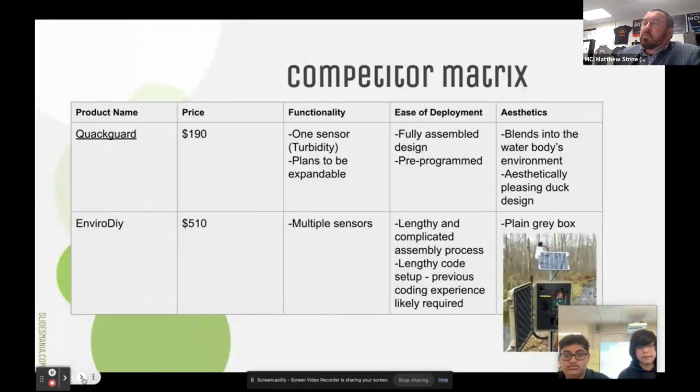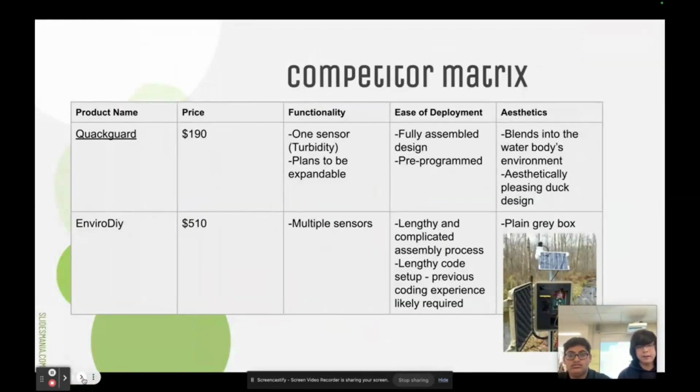Naturally, many different organizations and companies have set out their own ways to manually collect water data. However, our design stands out for a number of reasons. First of all, our total price of just $210 is incredibly affordable compared to many of our competitors, such as Enviro DIY system, which is more than double our price at $510.